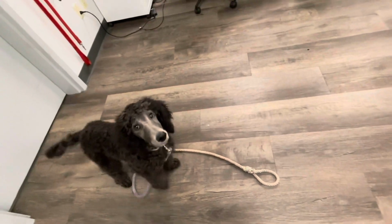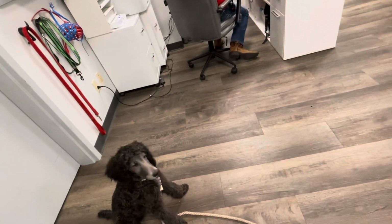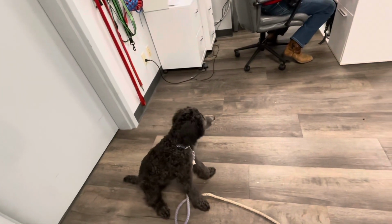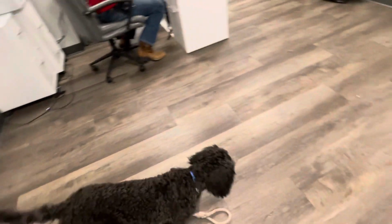There, the little girl was very interested in him, and Grimm was interested in her as well, and he moved a little more forward than I would have liked him to. However, he responded beautifully to his marker word yes, and turned right around as soon as I said it, so I was able to use his food to bring him away from the distraction.